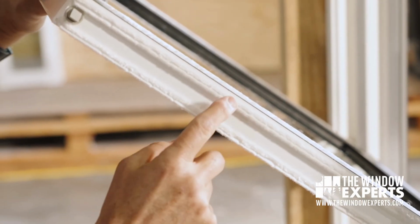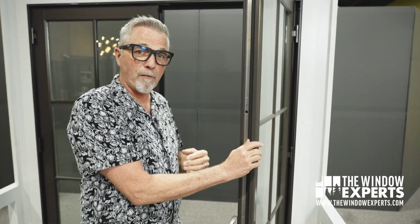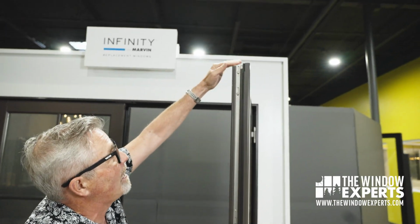It's not like that pile, that sort of wool pile stuff, that after a few years it starts to get flat, right? And you have to try to fluff it up. This stuff is like the stuff you have on a refrigerator door. What's the best sealing door in your house? The refrigerator door.